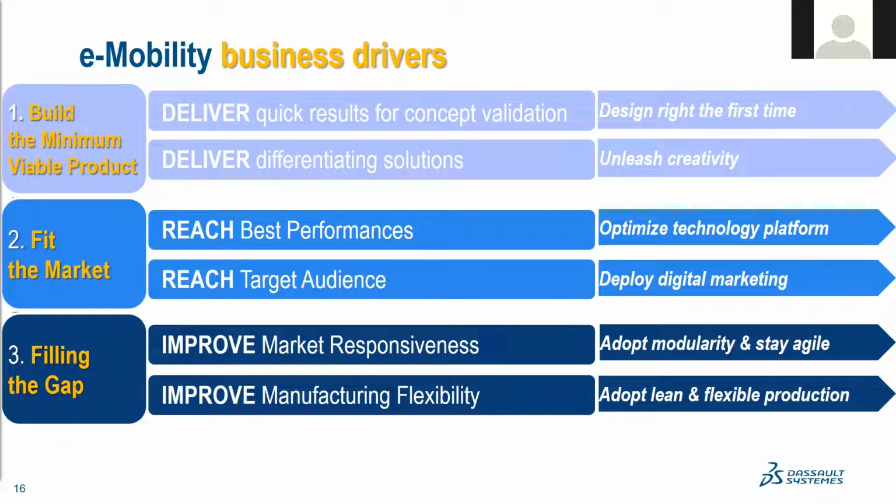Okay, you need to deliver different solutions for differentiating factors. For this you need very imaginative creativity. But how are you going to unleash it? Again, you can use the 3D experience platform. With the help of the 3D experience platform, you will be achieving all these dreams. To fit the market, you need to give your best performance, and to reach your target audience, you need a very optimized technology platform, and you also need to deploy digital marketing to reach your target audience. That's where you fit the market.